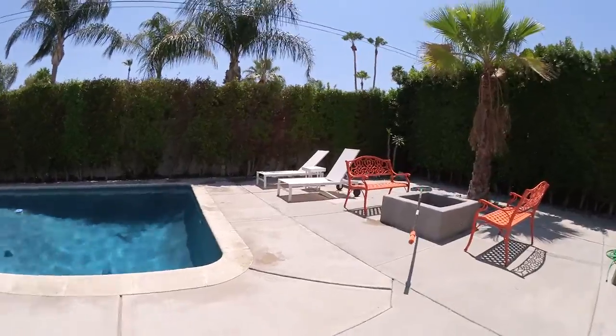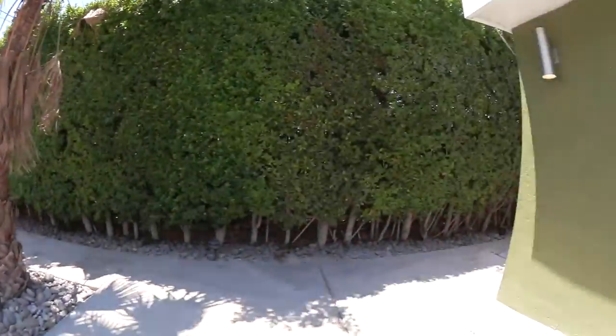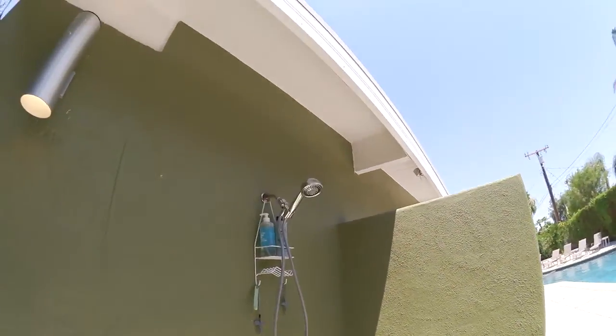The pool. I don't know how deep it is. A fire pit. So cool. It's awesome. An outdoor shower. Wow. Okay, so that's the entire Palm Springs house.